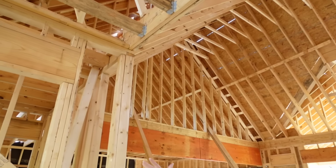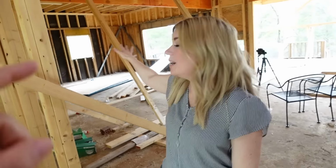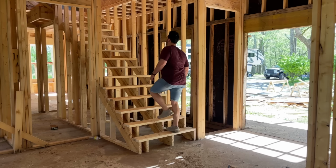The framing is up, and they're starting to put the roof on, so cool. I'm really excited because it still feels really light and bright in here, even with the roof on. And they haven't even cut open all of the openings for the windows. Yeah, there's still a few over here.